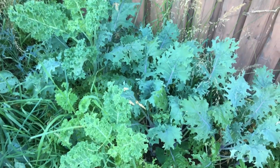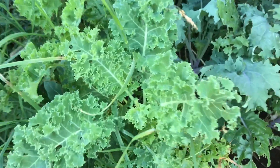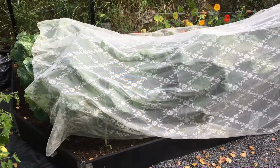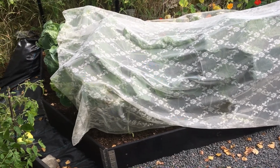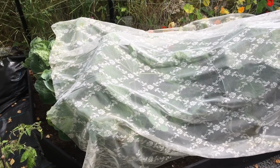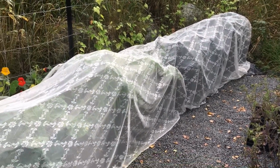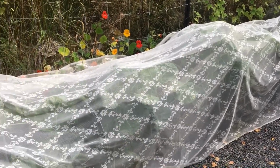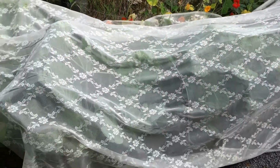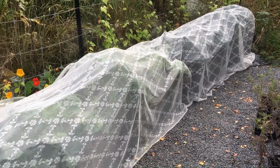Now to harvest some of this beautiful kale. Here's our backyard cabbage patch. Same as in the front, we'll have to uncover these and just let them grow freely without being constricted under there, and get as much sun as possible. So now we can take a look at these.